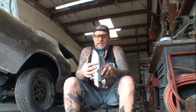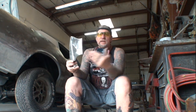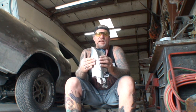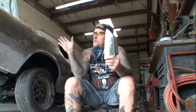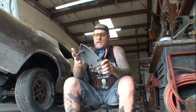Both extensions have dents right here. This is actually the left side that goes over on the other side of the car. And both of them have serious damage right in this area here. Another reason we're going to put these on the car to do the bodywork is because we want this line right here to match up with the quarter panel, which I'm sure, since that quarter panel over there was replaced, is not going to line up, and we're going to have to do some major bodywork. So we're going to do that last.